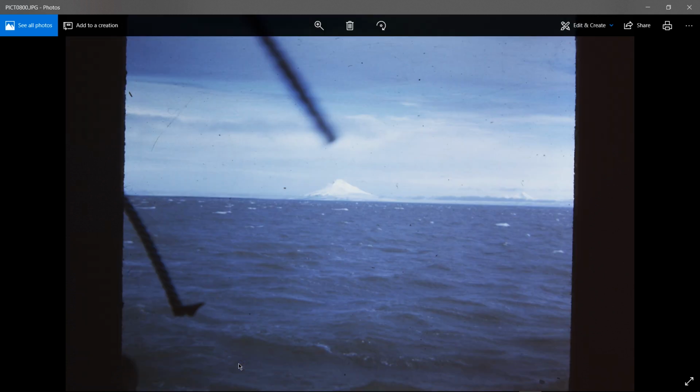Here we are again in Kamishak with that halibut venture that failed. That's Mount Augustine in the background, which is an active volcano. Later years, I fished all around that when I stopped taking slides.